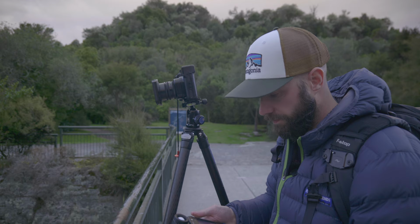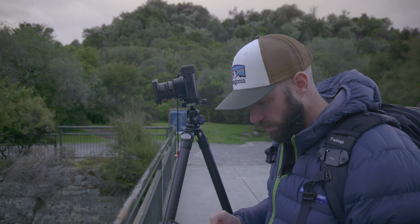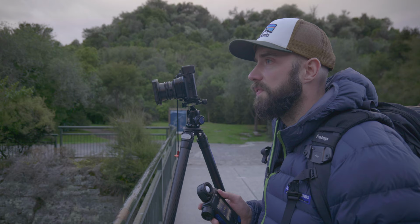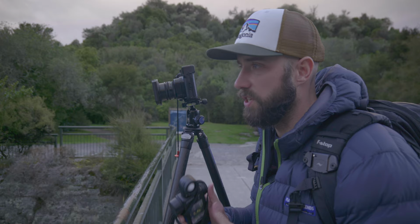In fact, you know what? Let me just check it without the ND filter on, because perhaps I don't need it. We'll just take that off. Okay. 1/4 of a second. Let me just check the exposure. 1/4 of a second. I think that's enough. I think we'll just do one with the green filter, because I reckon that's enough just to get a little bit of motion in the water.